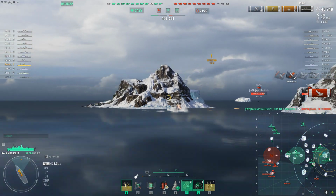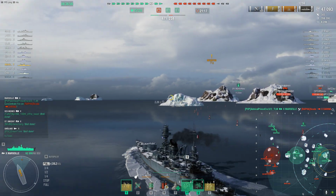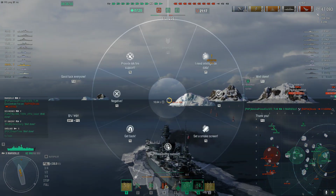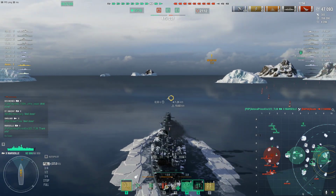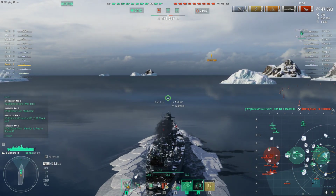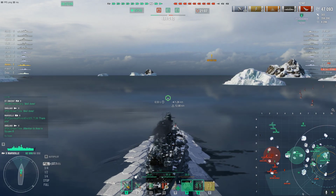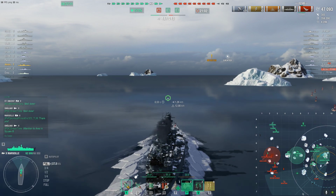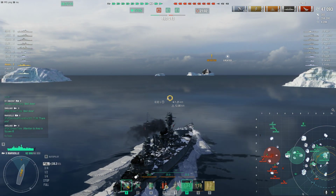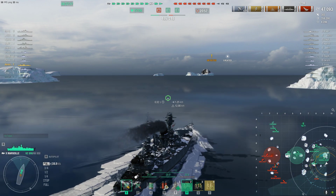Yeah, I got him steady. Pris l'avantage. I got him. Destroyer ennemi envoyé par le fond. La charge de revanche. Oh man, I really love this cruiser. Call it the Executioner. Now, the enemy team is advancing right now on A and N. So I will definitely pursue it.